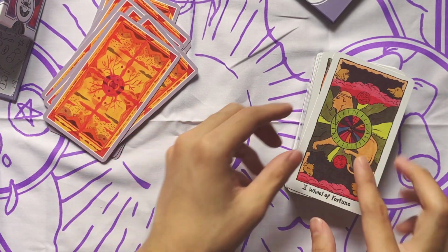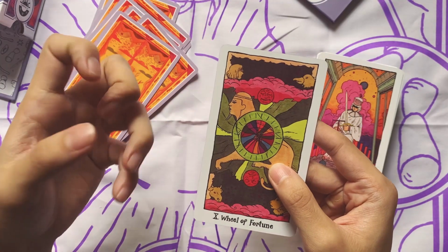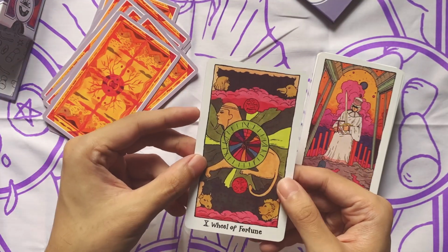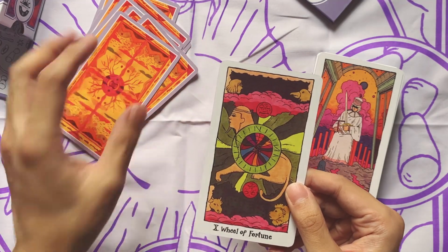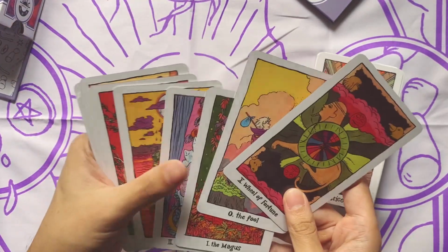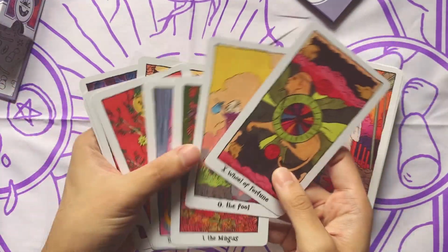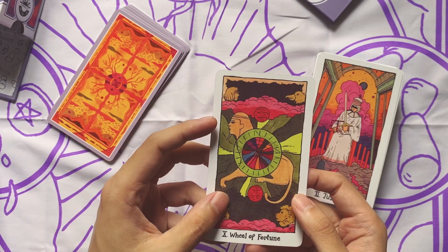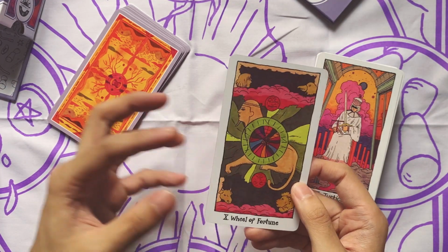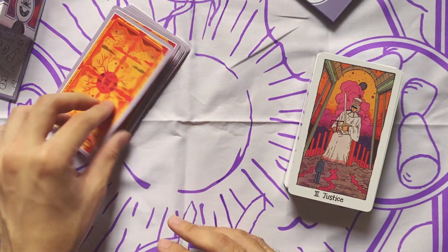One thing I like so far about the deck that I haven't talked about is how hand-drawn the borders look. I like that. The Wheel of Fortune. Okay, this also has the four, the same four. It's in the same order. This is the correct order, so yep, it's in the same order. Interesting. I guess it's gonna be a motif. A happy face and a frowning face. I don't really enjoy this Wheel of Fortune as well. It's okay, it's doable, it's manageable.